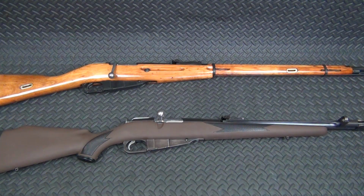Now 3 years ago I came to the conclusion that yes, it is still worth it to buy a Mosin Nagant. But what about today, in 2018, with prices being what they are today? They've just continued to steadily rise. I mean, we're talking about an old mil-surp rifle. These old surplus rifles, as they get older, supply dries up, which of course drives up the price, and that's what we've seen happen to these things.